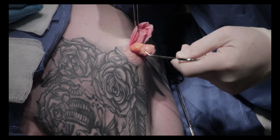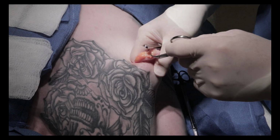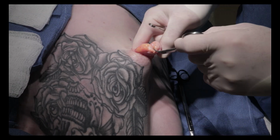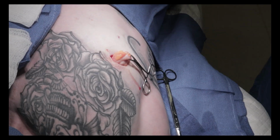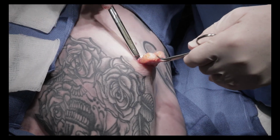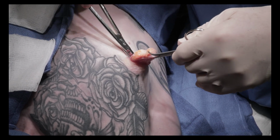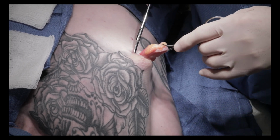It's coming out of there, but so far so good. Still need to free it up from the bottom. There you go. Doing great.